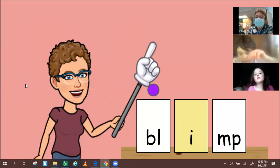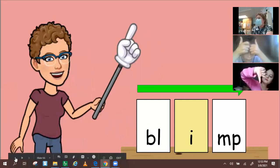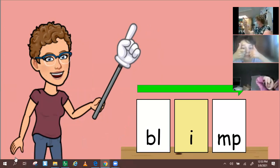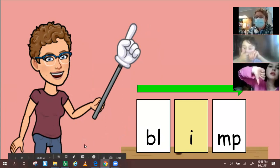Blimp. Oh, so we've got to go backwards. Is that a real word? Blimp? Yes or no? What do you think? Real word. Does anybody know what a blimp is? So a blimp is a real thing. But what is it?